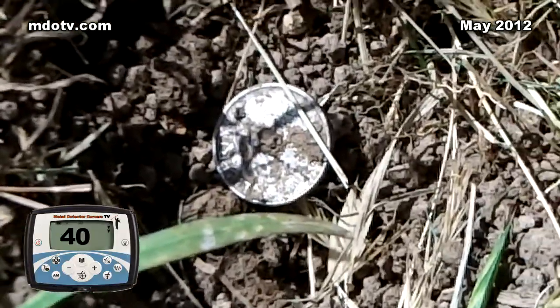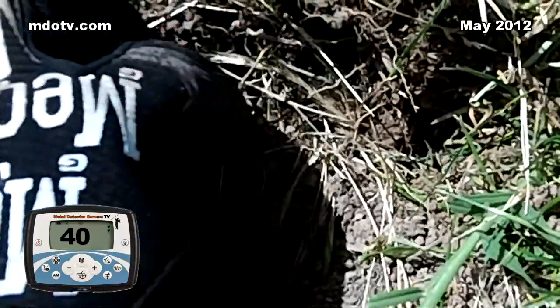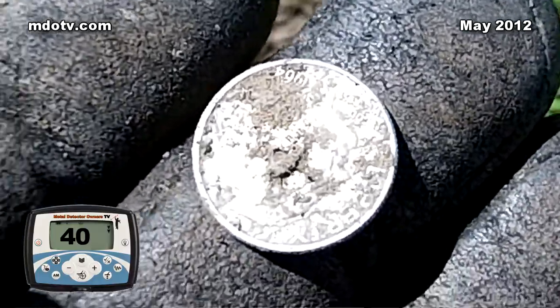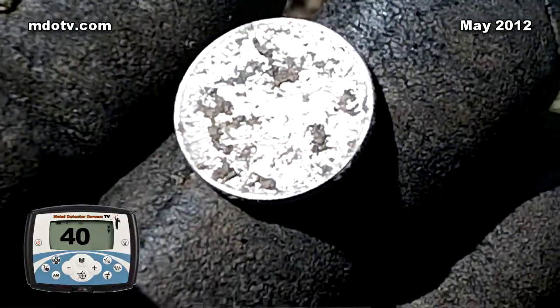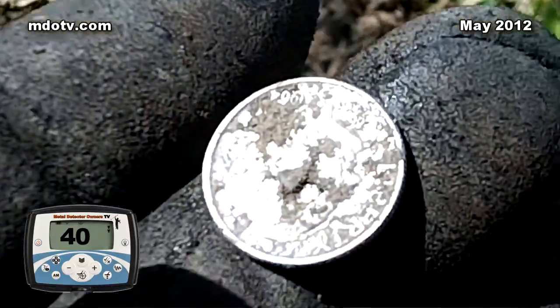I think we got a silver dime. Let me pull it out of there and take a look. Yeah, it's looking like a Rosie. Let me get a little water on it and I'll show you what year I got here. Be right back with you.